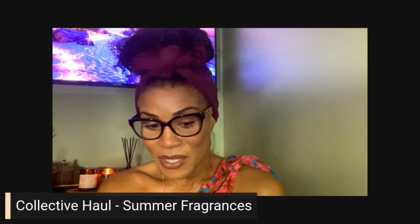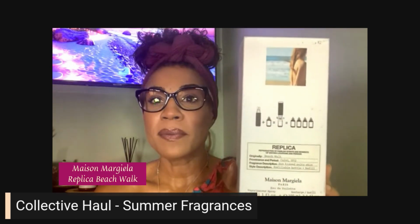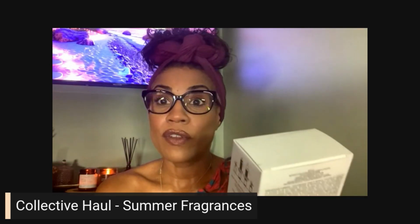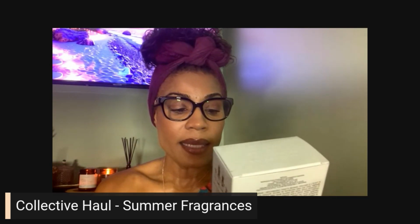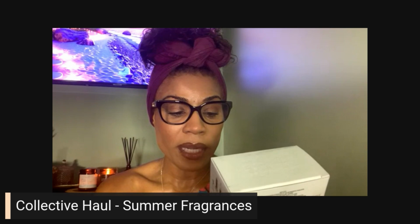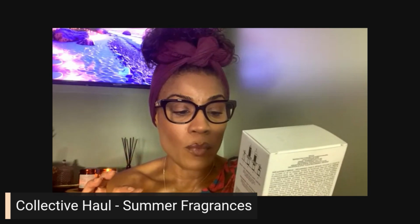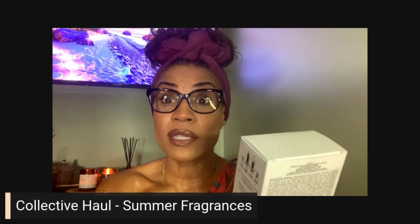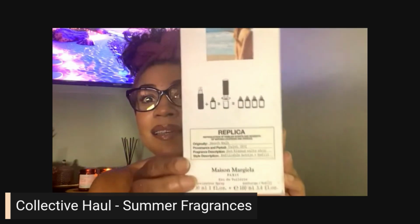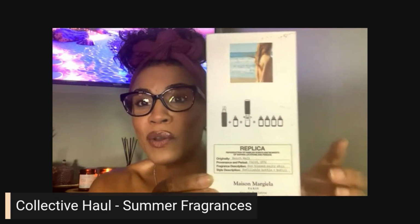So the first one I have here is Maison Margiela Replica, and this is Beach Walk. I got this, I feel like from Nordstrom, and this time I got a 30 mil or 1 fluid ounce spray, which I've had a couple of those before. And it came with 3.4 fluid ounces of a refill. So I get like 4 bottles from the one price. So it costs a little bit more.